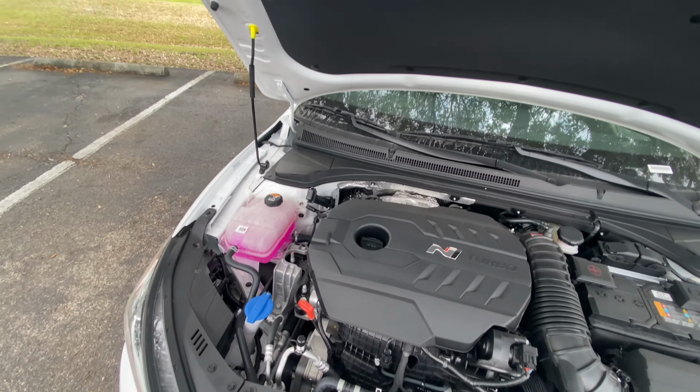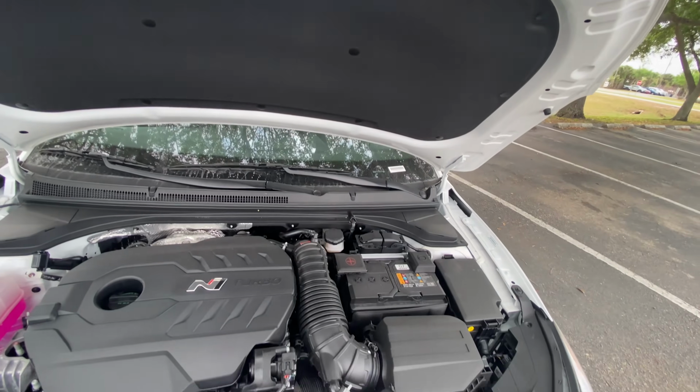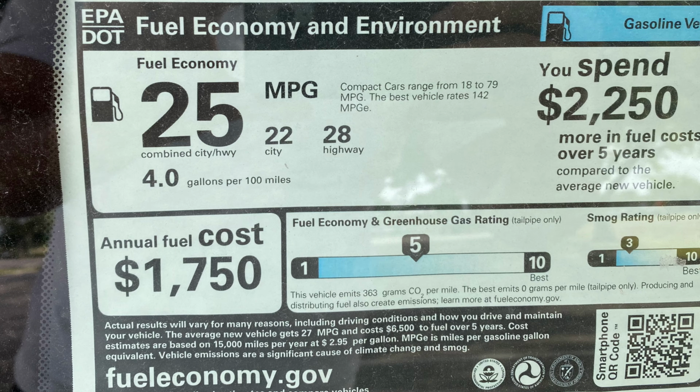Unfortunately, we don't get struts for this $33,000 hot hatch, just a prop rod. I'll let you guys see the window sticker right over here. We do get quite a few features, really a loaded vehicle. As far as fuel economy, not the best for a 2-liter turbo 4-cylinder. You would expect to have better fuel economy, but not bad. You'll still average about like 22-23 miles per gallon, even with a pretty heavy foot. So considering the power of this vehicle, really nothing to complain about.